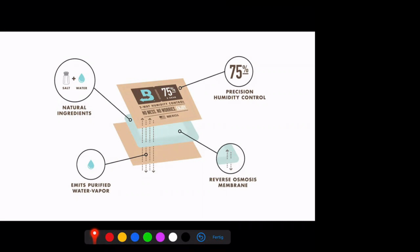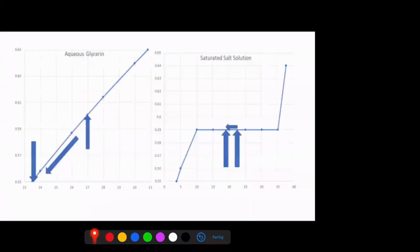But its secret is really the membrane that we have. Think of it as a very fine grid. It's super tight. It will literally just let water molecules pass in both directions. And if you think about it, water molecules are very, very small. It's just three atoms: one oxygen, two hydrogens. So it will keep the salt on the inside and keep all the goodness, all the flavor, on the outside. So you never have to worry about it.